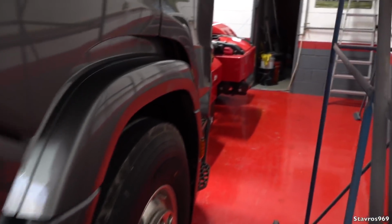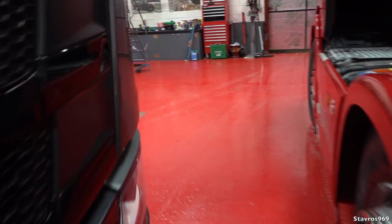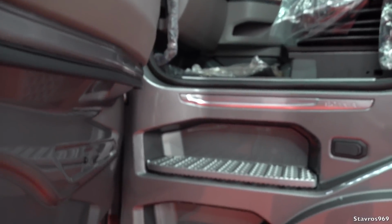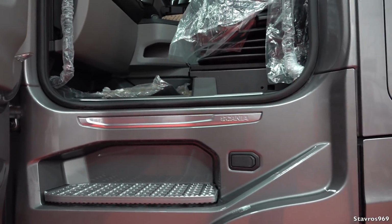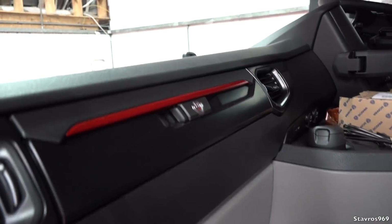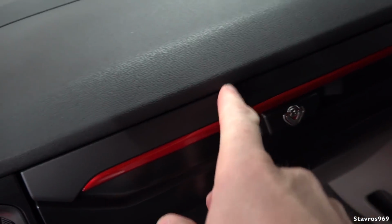I'm just going to climb inside just to have a quick look around and remind ourselves how they look inside. So not really much has changed with these trucks. They launched back towards the end of 2016. Not really much has changed in those years when it comes to the interior fixtures and fittings. So we still have the red piping here.